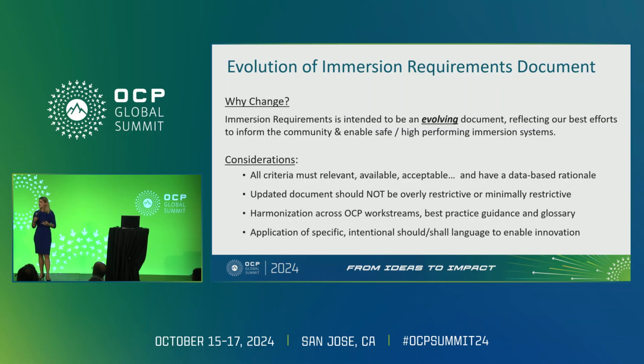The second thing that we're focused on right now quite a bit is a new revision for our OCP Immersion Requirements document. This is our holy grail document that tries to outline what guardrails need to be in place when you're designing a product for this market, for this application. And our emphasis here is to really prioritize where we think innovation will take us, to allow us to benchmark performance appropriately, make sure these products function properly, but also to ensure safe implementation. So establishing safeguards that help to protect during normal and abnormal operation, and to solicit feedback on best practice guidance documents as well.